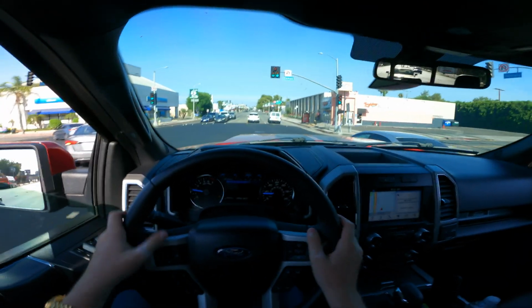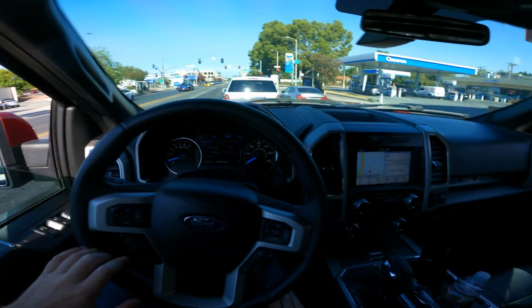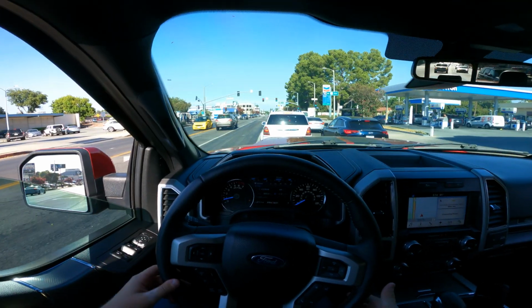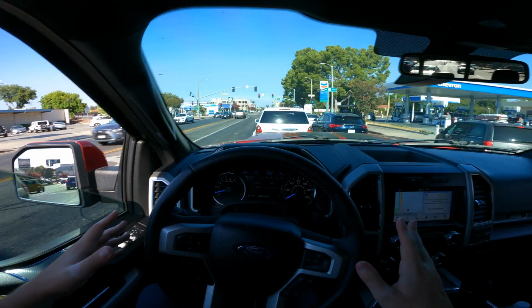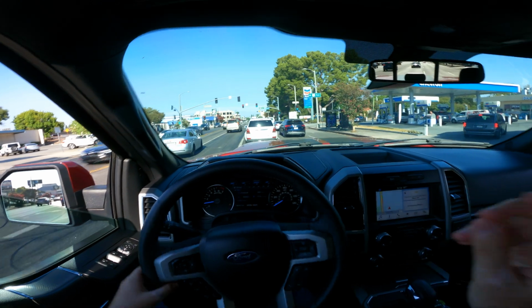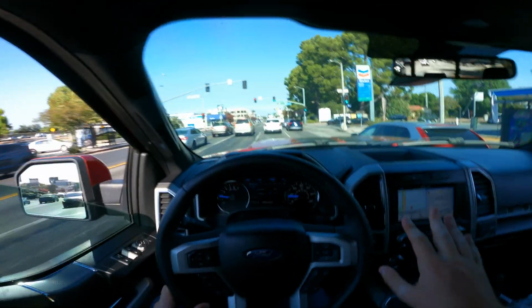I would love to see how much fuel economy we are getting. So let's see, trip 1, 11.5 mpg. What? That's only a little bit less than I got in the GT500. Well, I'll be honest, I drove the GT500 pretty hard all the time. That's not that bad. I was expecting like 7 miles per gallon. What? Let's go ahead and punch it.